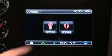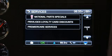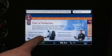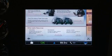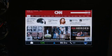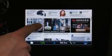With the use of an optional modem and data subscription plan, the Connect screen provides information on part specials, Premier Care services, and future PACCAR offerings. This is also the screen used to browse favorite internet websites, such as weather, news, or personal email.